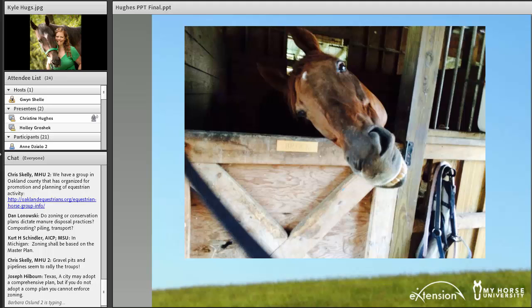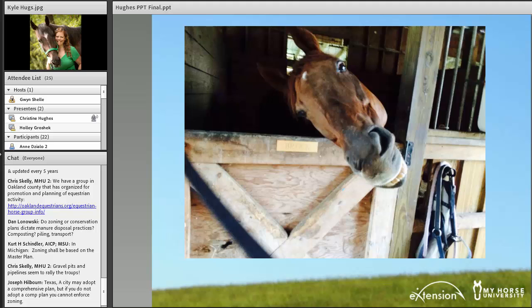Do zoning or conservation plans dictate manure disposal practices, composting, transport? Probably not is the answer to that question. So really when you write a plan, the plan is going to be very policy oriented. So you may have a policy that says that your government should engage in responsible manure disposal practices or some such thing. You may have a zoning prohibition on where you can store manure on your property, and that's going to come down to a local government decision. So you'll want to check, Dan, with your local zoning code about whether that is in the code or not, but I'm going to say probably not.